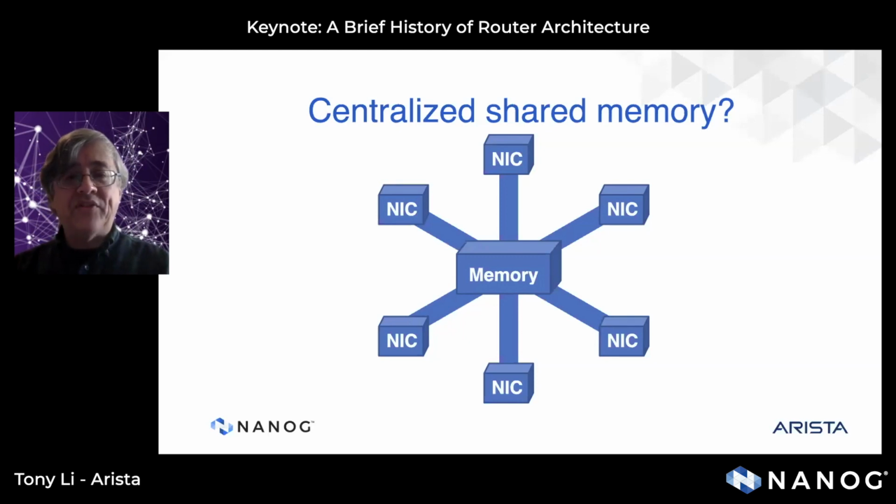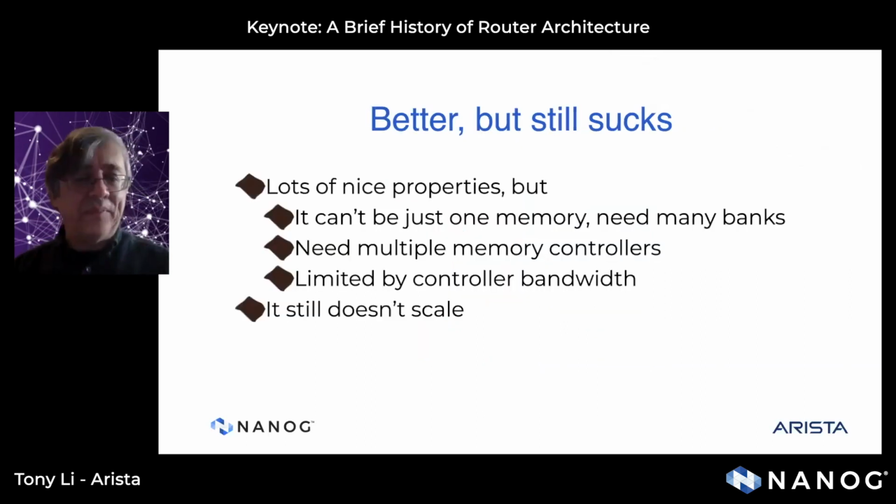From there, we went off and we tried something very, very simple. Well, what happens if we take all of this and dump it into one giant memory? Okay, it's uniform. Hot swapping NICs doesn't cause a problem. Is this better? Well, it's better in some senses. We have uniformity. Things are well distributed. We don't have queuing problems. But memory bandwidth is somewhat limited. We can only build memories that are so big, and in doing so, we end up with a problem that we still can't scale. So this sucks too. We really need to do something very, very different.